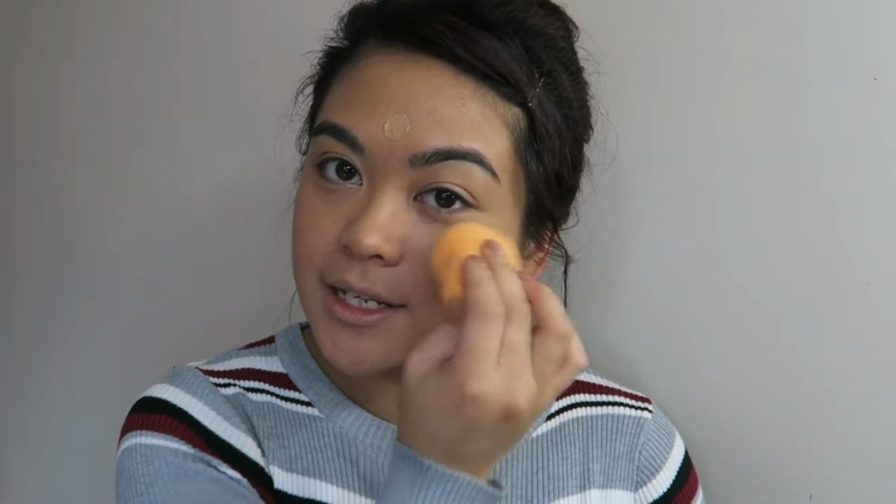Always make sure you're patting and blending. Don't drag your makeup around, because not only will it then move it around instead of placing it onto the skin, but over time that technique will cause you wrinkles and make your face sag, and nobody wants that. Patting in the foundation will also give you a more natural and smooth finish.